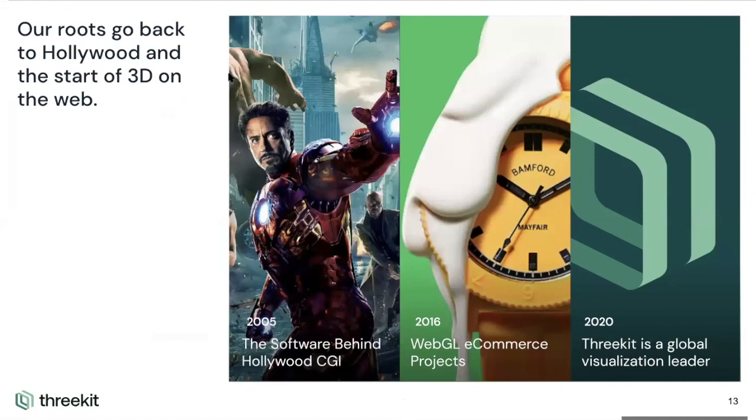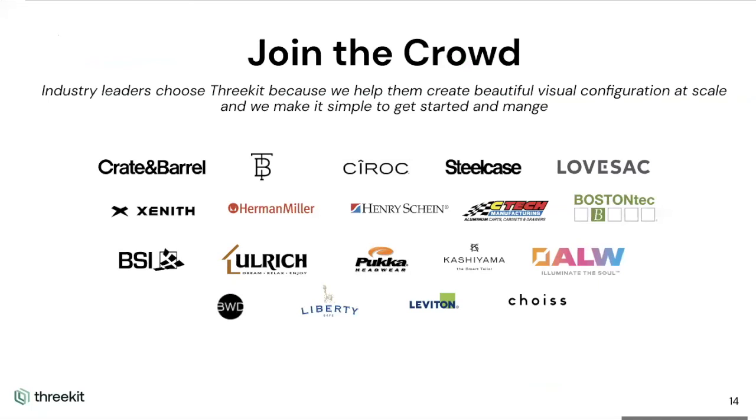Thank you, Will. So I just wanted to give everyone a bit of background on who Threekit is. So we actually got our start back in 2005 when our founder, Ben Houston, was creating special effects for Hollywood. So lots of blockbuster films. And then in 2016, with the rise of WebGL, Ben decided to take his talents in visualization technology and bring it to the e-commerce space. And today, as things stand in 2020, Threekit is the global leader in product visualization for e-commerce. And so far, we have created interactive product visual experiences for some of the biggest brands all over the world. So we really are experts at creating interactive product visuals for consumers of all kinds.